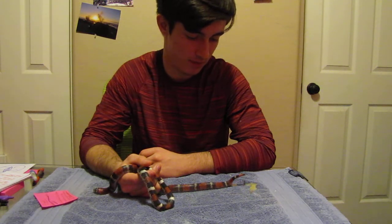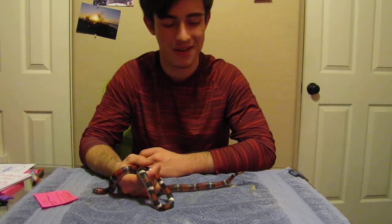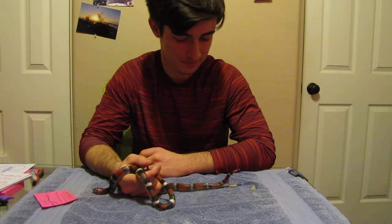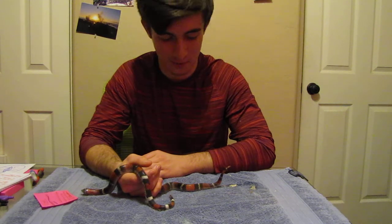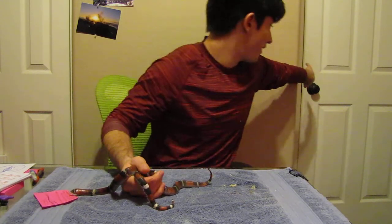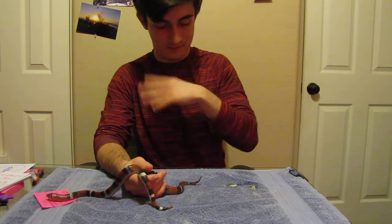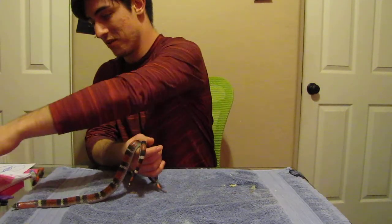I knew this was going to happen. She pooped. Why do you do this? Every time I take you out. I'll turn the fan on. We're not using this towel anymore either. This is going to be washed.